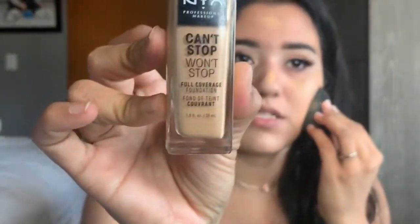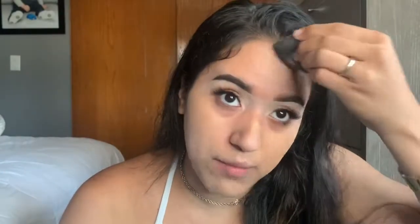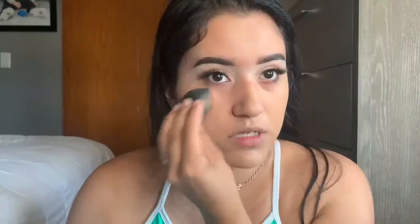So I do really like this foundation. It covers pretty well. However, even though it does say that it's full coverage, it says it right there, I don't know if you guys can see, I feel like it's not. I feel like I have to add it on. You know, I have to layer on the foundation, which is not a problem for me. I don't mind it. I just feel like it can work better. So I'm gonna apply that all over my face.